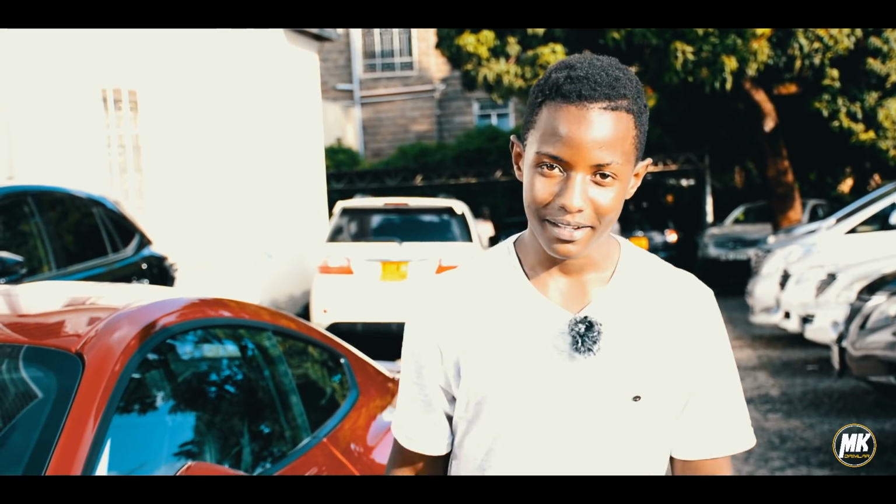Interested in buying. Today we have something different, an American icon, American muscle. What else do you expect when you talk about the American muscle? Today we have the 2015 Ford Mustang.